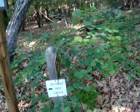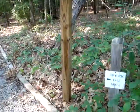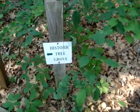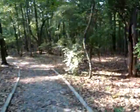I'm still here in Harbison State Forest, and I'm just taking a little turn off of the Firebreak Trail West. Apparently, there's a historic tree grove down here, so let's take a little stroll down here and see what this historic tree grove is all about.